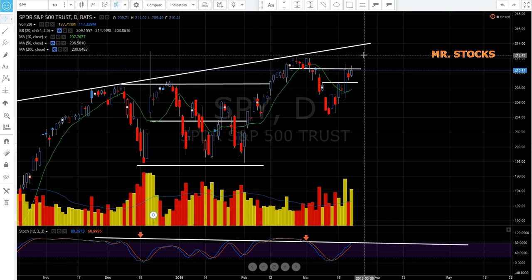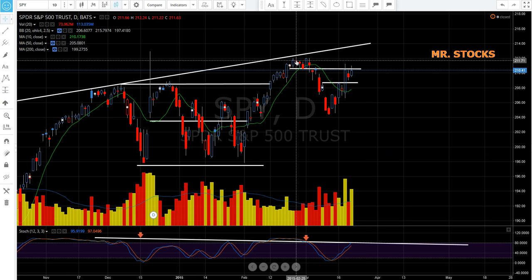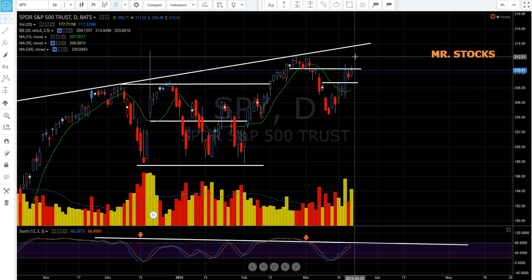That'll mean we will be taking out this high here at, what is this, 212.24. So closing above this at the end of this week would continue the bullish sentiment. I'll be watching carefully here on the hourly and possibly the minute when we get into this area. Don't want to see anything that resembles a double top type of sell-off here.